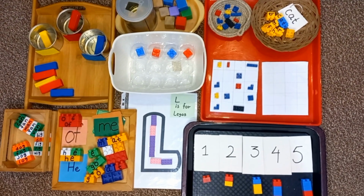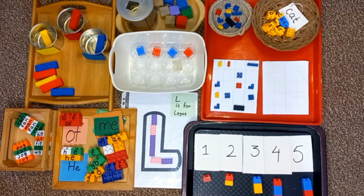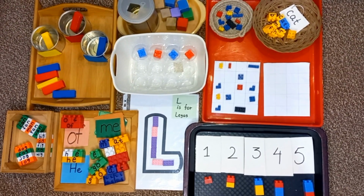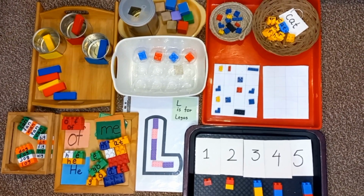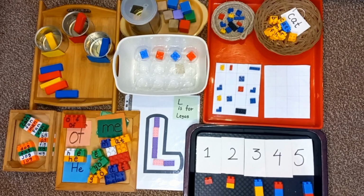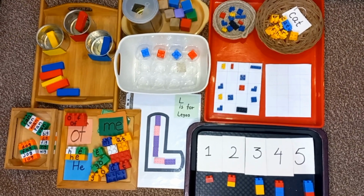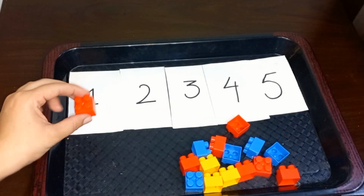Today I am going to share with you different ways of using building blocks for learning activities. In this video, you will find out that building blocks are not used for making towers only. They can be used in different learning activities like color sorting, making patterns, counting, learning sight words and CVC words, etc. The first activity is number quantity activity.